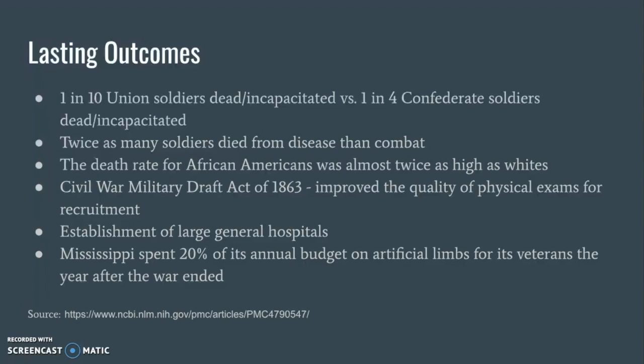The effects of the war were far-reaching. A tenth of the Union soldiers were left either dead or incapacitated, versus a fourth of the Confederate soldiers. These deaths were caused by disease twice as often as combat wounds. African American soldiers were the worst off, with a death rate almost double that of the white men.